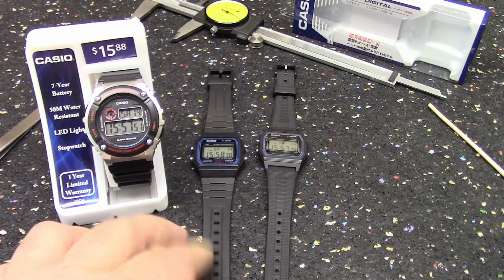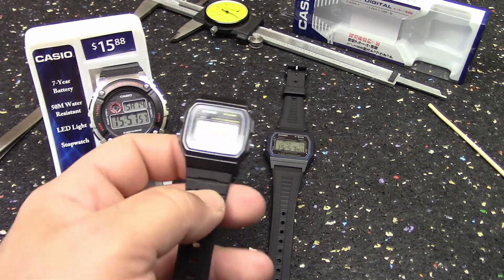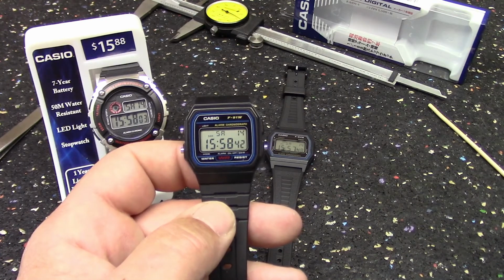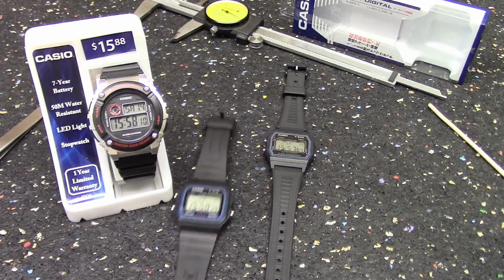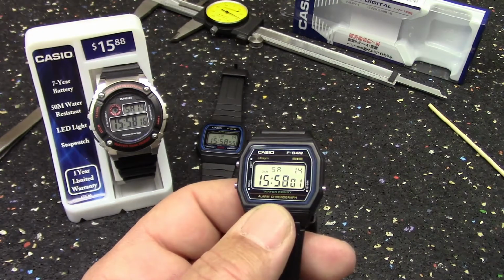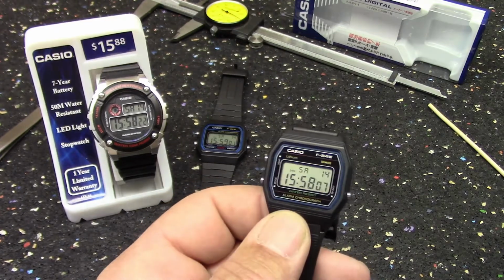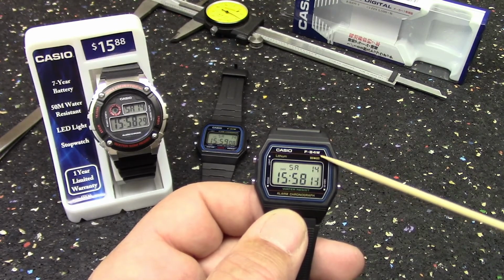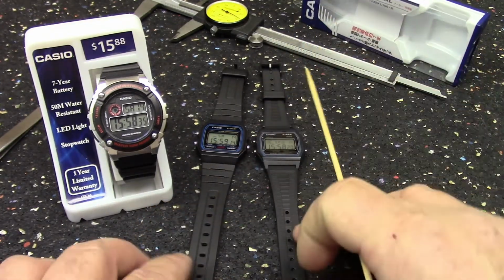The F-91W, as the name sort of suggests, was introduced in 1991 and has gone on in, I think, uninterrupted production for the additional 28 years, 27 years. The F-84W did not similarly come out in 1984. I think it was introduced in 1990, so it only predates the F-91W by 1 year, and seems to indicate that the numeric value in the model name really doesn't correspond to a year. It just happened to work out that way with the F-91W.